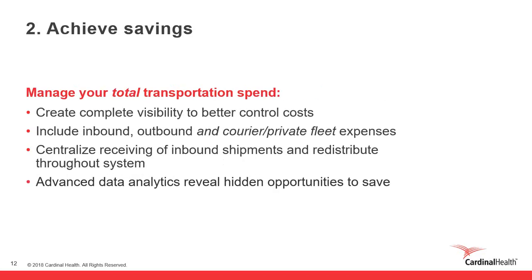One of the keys to maximizing savings is to include all of your transportation costs in your freight management program. Traditional programs only include inbound and outbound shipping expenses from traditional carriers like FedEx or UPS. By adding your remaining transportation costs, you'll have complete visibility to your actual total freight spend.